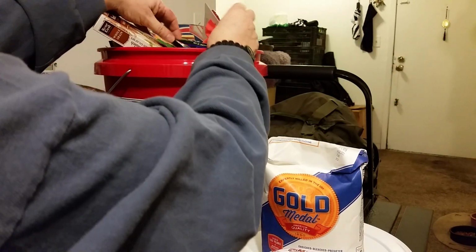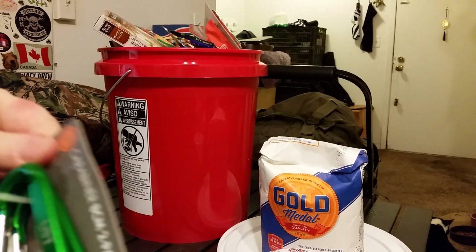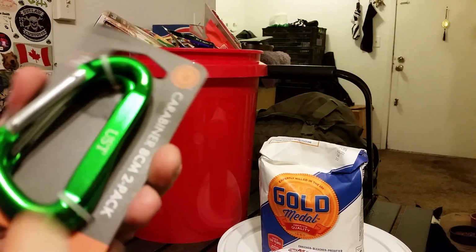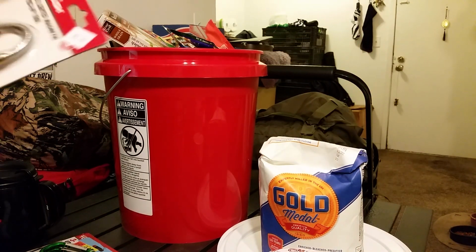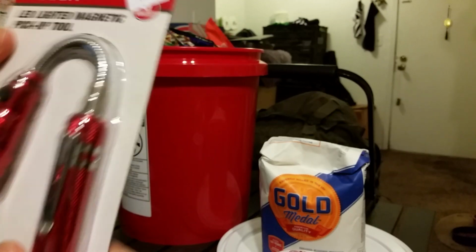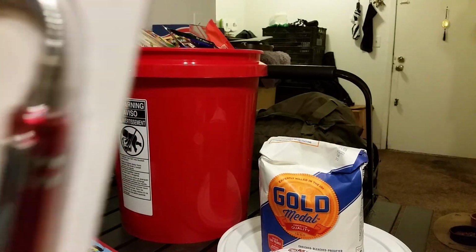And then a couple more. Well, this was in the camping section. This is not a clearance, but I just grabbed a couple more UST green carabiners. And then another tool that I found, the packaging got a little wet. There was a leak of something. But this is a Hyper Tough LED lighted magnetic pickup tool.